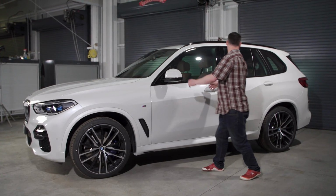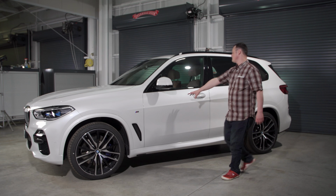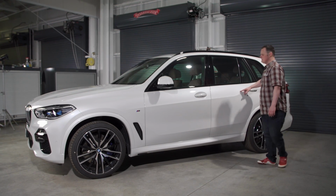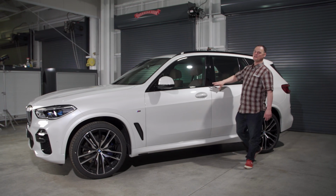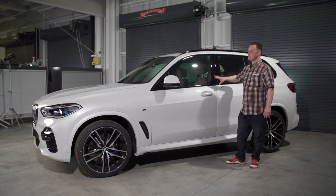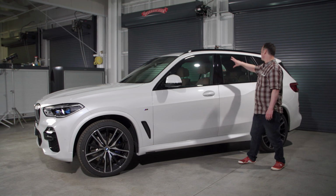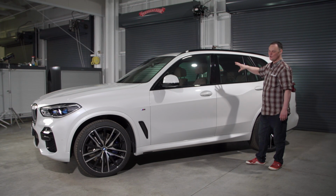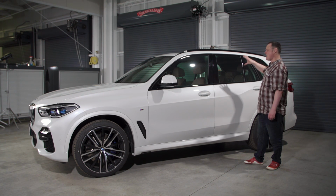So, as you can see, a lot of work has been done, especially with this character line here, to bring down the overall size of the vehicle. This is slightly larger, slightly taller and slightly longer than its predecessor, but only marginally. And visually, it manages to pull off quite a nice trick in that it looks like it's not too big, but at the same time, it appears to be aggressive and powerful on the road.